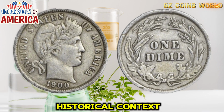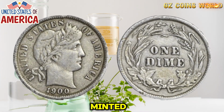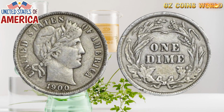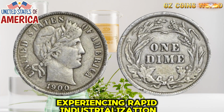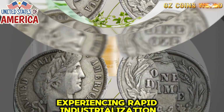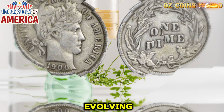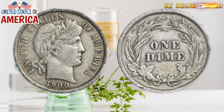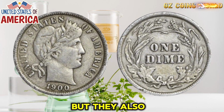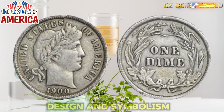Part number 2: Historical context. To truly appreciate the 1900 Barber Dime, it's essential to understand the period in which it was minted. The dawn of the 20th century was a time of transformation for the United States. The nation was experiencing rapid industrialization, urbanization, and an influx of immigrants. The economy was evolving, and so was the nation's identity. Coins like the Barber Dime were everyday tools for commerce, but they also served as symbols of national pride and progress.